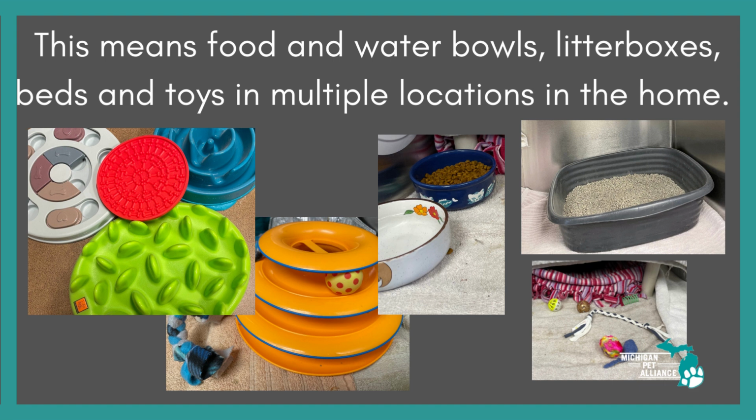And when we say throughout the home, that means if you've got a multi cat home or a multi species home, your cat's going to need more than one feeding station in the home. They're definitely going to need more than one litter box in the home. Making sure that they have beds throughout the home that they can feel comfortable in, hiding spaces throughout the home that they can go to when they need to, making sure that those toys are available to them in any room that feels safe and comfortable for them. So, having resources throughout the home is extremely important.